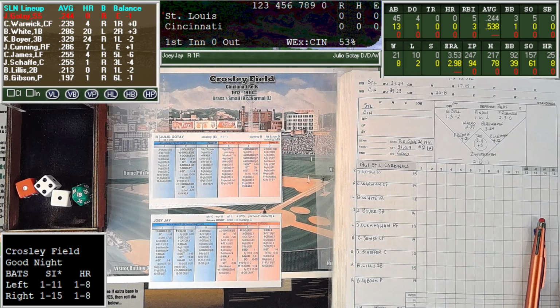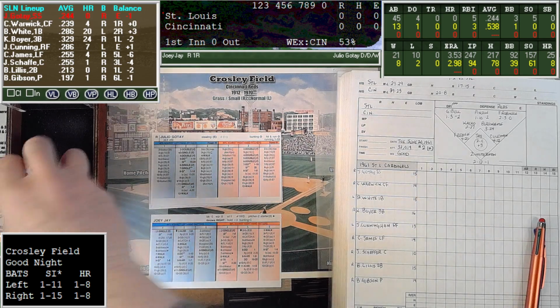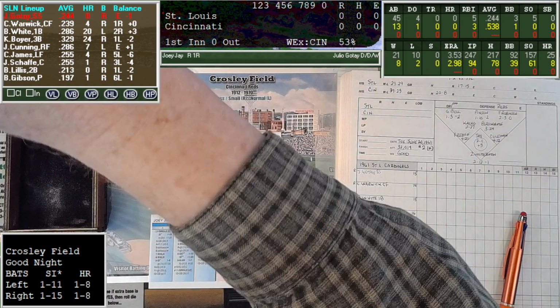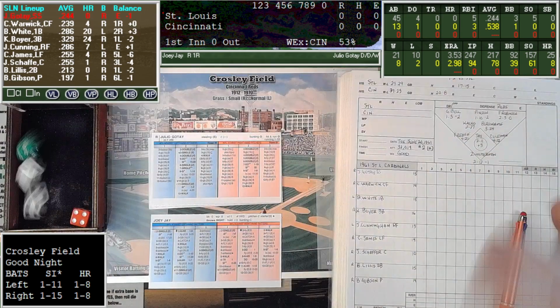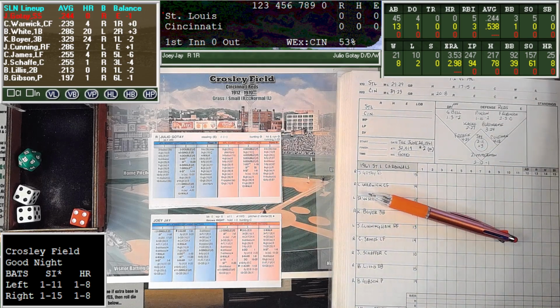Leading off for the Cardinals is Julio Gotay. I may be pronouncing that wrong. He's hit .538 in limited play, just 13 at bats. He has a double. Again, Joey J is a right-handed pitcher. He's just over from Milwaukee. He has spent his career with the Braves up until this year, and as you can see in real life, he had a pretty good year at 21-10 with a .353. Julio Gotay bats right. That's a 4-8, and he's going to lead off with a walk.